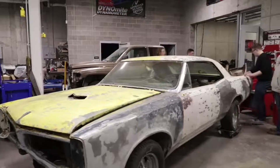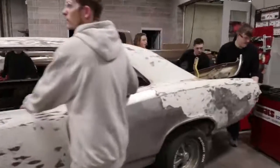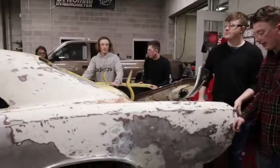In between the programs, we all make things for each other and help each other out. Things for the auto program. We'll make things where the auto students can put a whole car on there, tear it completely apart, and be able to roll it in and out of the shop or whatever they want to do.